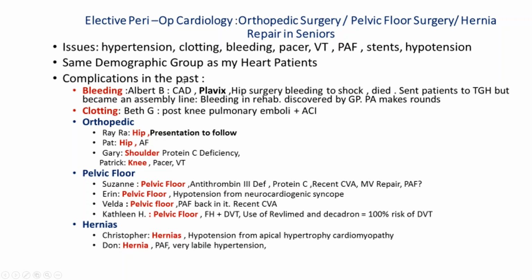And so we're looking at this group of patients and talking about how to risk stratify them. Are they any riskier than other people? And so we've got people with hypertension, clotting, bleeding, pacers, histories of VT, on antiarrhythmics, paroxysmal atrial fibrillation, stents, hypotension, and so forth. So let's look at some of these patients.